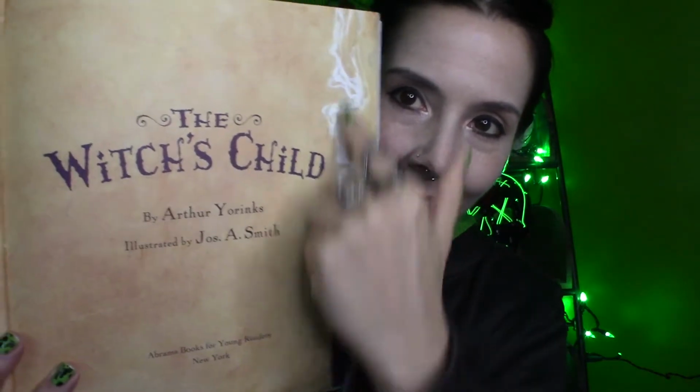So guys, there is so much about the illustrations in this book that are gorgeous. Like, check this out. This is the title page. Look at this. Like, look, the font, the candle, everything. Is that not pretty? Like, I thought that was gorgeous. Yeah, right? I thought so. And we haven't even gotten to the book yet.